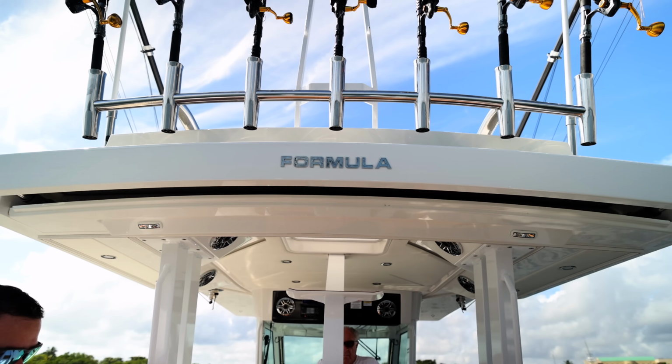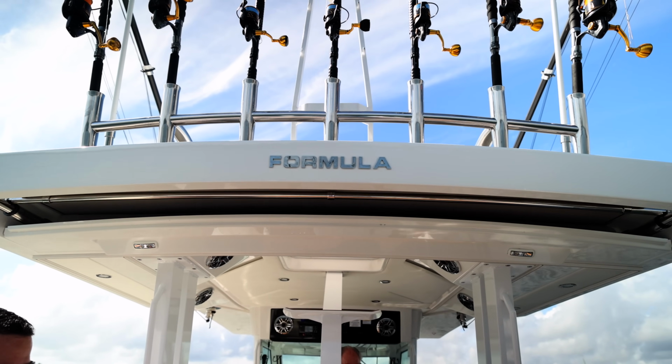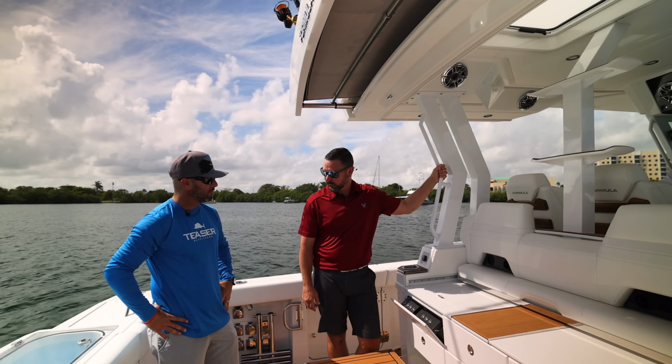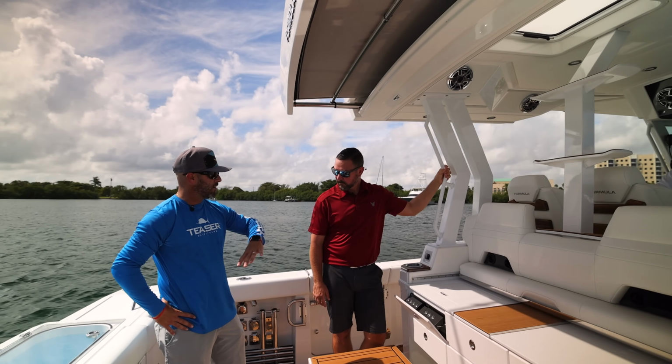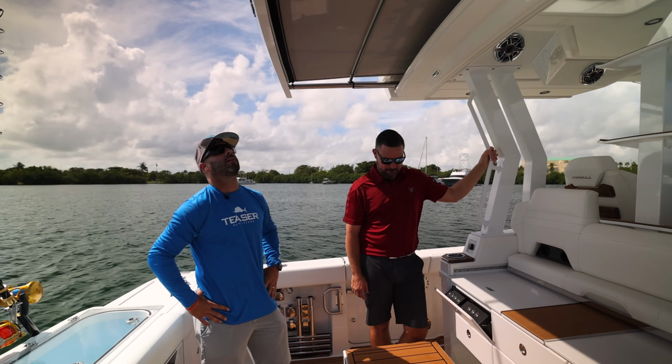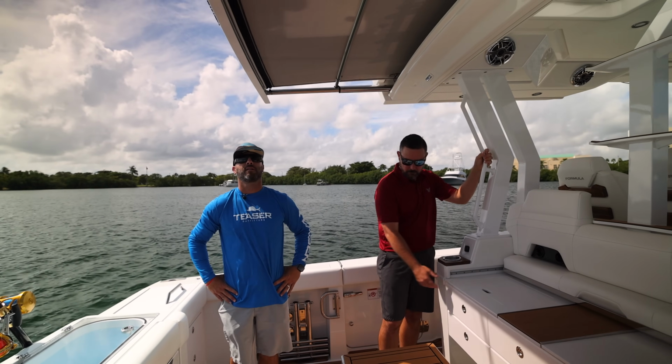We have sure shade, and then also back here we have macerators for your fish box and macerator for the forward fish box. Okay, cooler. All the boxes are insulated and macerated? Yep, all of them in the floor. Very nice. This is a great detail here.